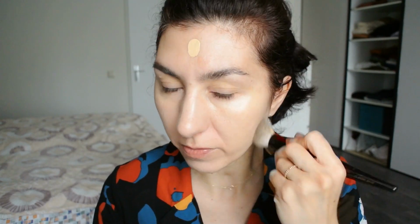I think you can maybe build it up, and maybe you can even sheer it more out, but just based on how it's buffing out, it is a light medium coverage. Wow, that buffed really beautifully, and it looks so beautiful on the skin.